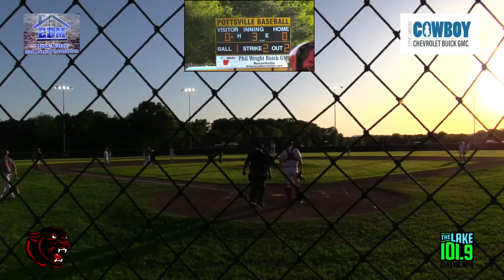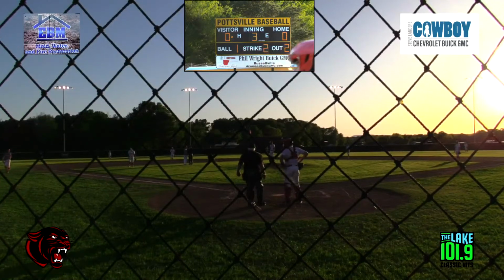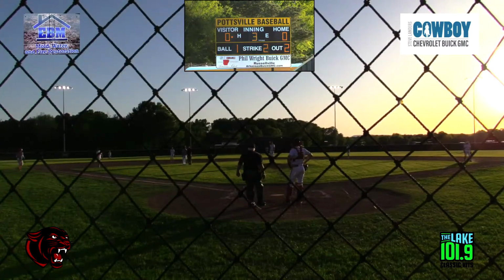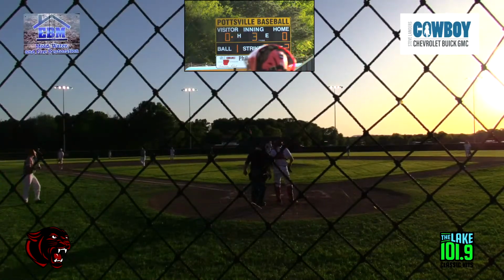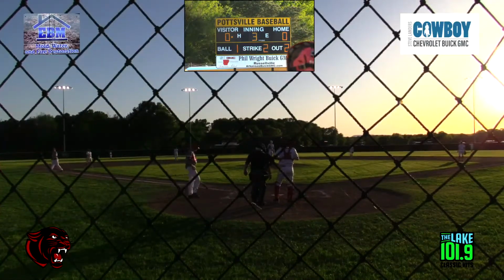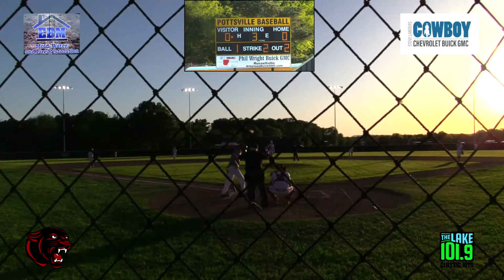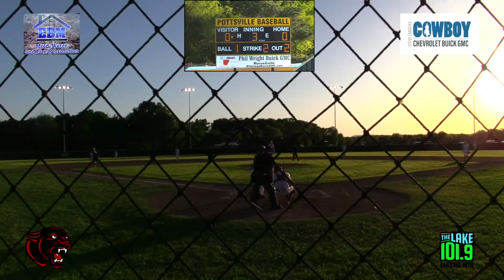Looks like we are going to have a protest here by Coach Ryan Bridges. So after the protest, nothing doing there. Sneed is out at third. So 2 outs here for Heber Springs now. No runners on base. 1-2 count here to Buffalo.